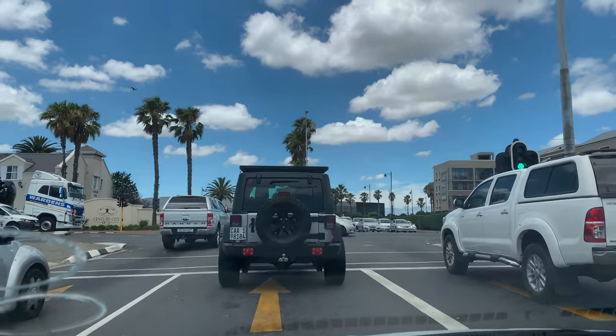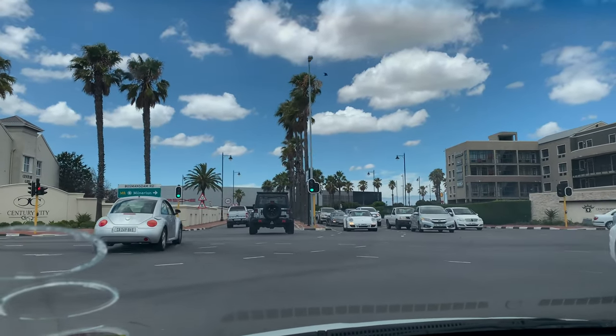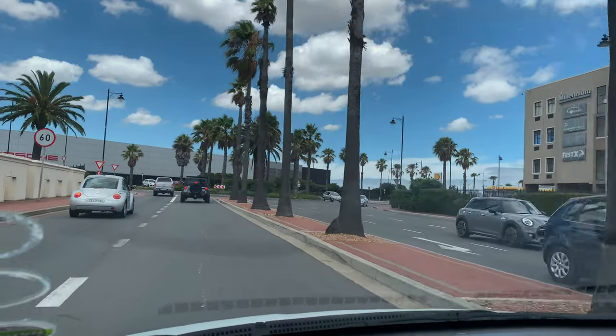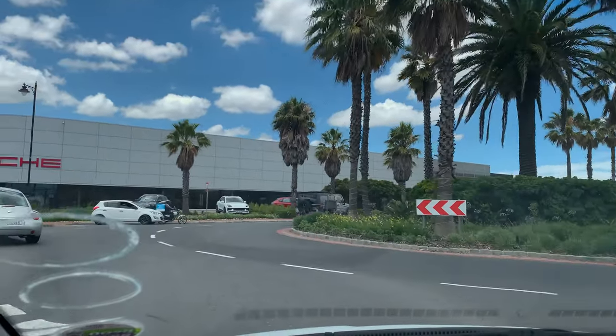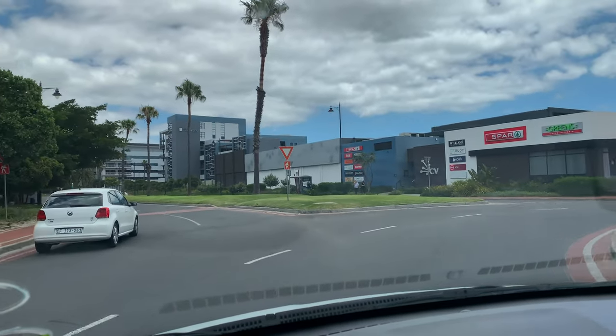Hi guys, welcome back again. And as you can see, we are touring our beautiful Century City for real today, like for real. Somebody said to me, Chito, we haven't really seen Century City. So this is Century City for real, okay? And this place is really a big area. It's really big, it's really huge.